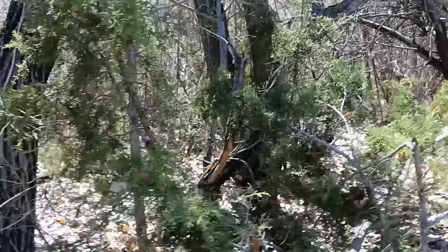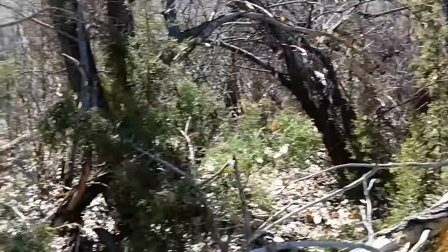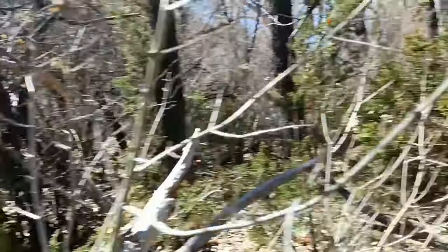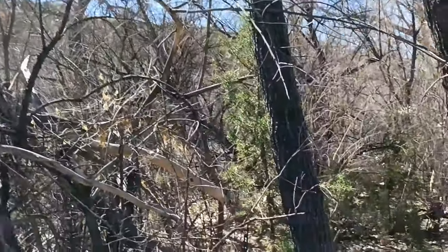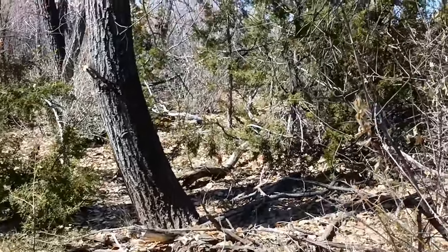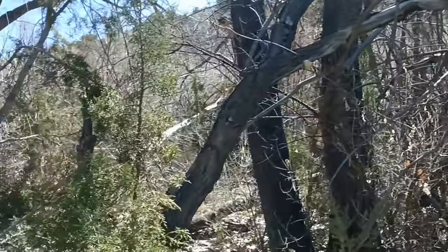You can see how thick it is, and all they gotta do is lay down in a low spot and they're gone. You'll never find them unless you step on them. Which is why every once in a while we flush them, because we walk right up on them. Even if they know we're coming, they won't move until we get a certain distance. Then they'll break and take off, like what just happened earlier.